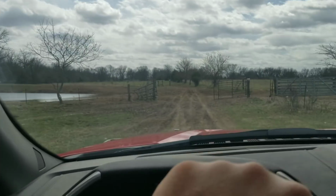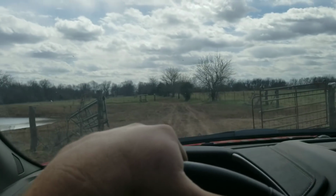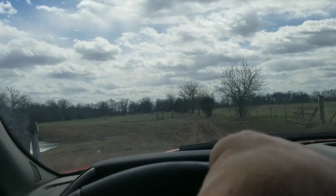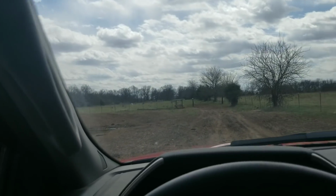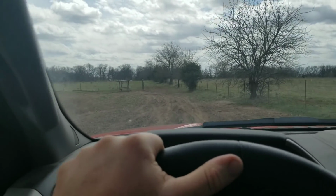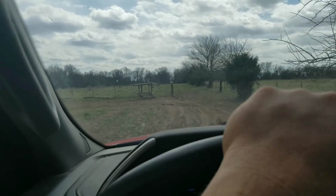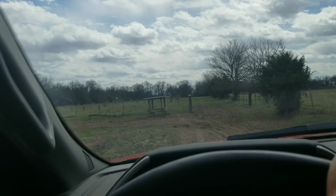The one good thing about the wind, it is really drying things out today. I mean, this wind, I just can't get over it. I know there's some 55 mile an hour gusts. It is really blowing hard. But the good thing is it is drying things out pretty good. So that's always a plus. It is and it isn't, but in this instance for us it's a plus today.